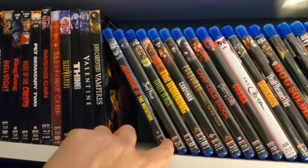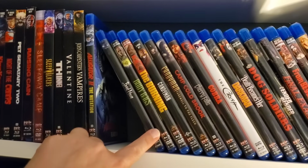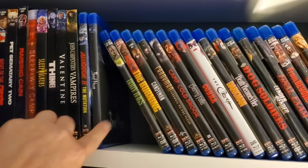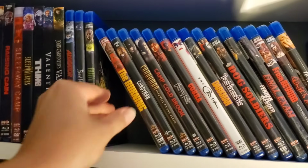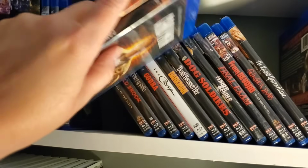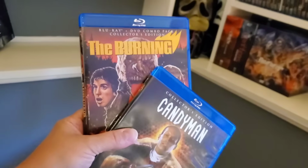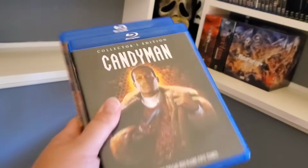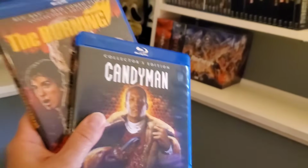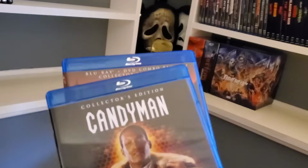Alligator 2 is cheesy fun, so that's going to stay. Bad Moon, I might get rid of in the future, but not yet. Body Bags is going to stay. The Burning, you know what? The Burning and Candyman. Going to get rid of both because I have the 4Ks for both of these movies. And I always said that I would not do this, but you know what? I have to be an adult and be realistic, and I need room.